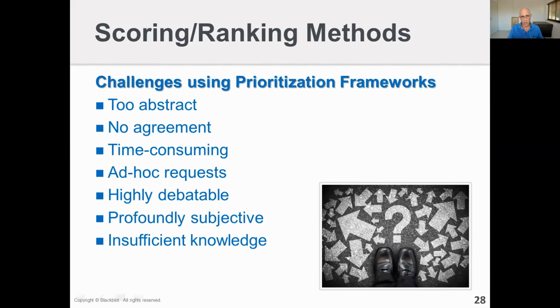Now, in aggregate, talking about these 170 different types of scoring and ranking methods, there are challenges in using them. Some of them are too abstract, these things called impact and reach. You have to define things in a more accurate way in order to use them, and that is a bit of a challenge. Some of the meetings are centered on trying to explain what impact is and what reach is, and how to quantify it and how to score it.